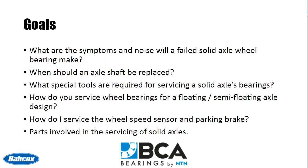So let's go over the goals. Basically, we're going to give you some of the failure scenarios that can happen with the wheel bearing, what noises it's going to make, and what other indications show that the wheel bearing has failed, or other bearings inside the differential. We're going to understand what can be done with an axle. Does it need to be replaced, or are there special parts out there that can help service that axle to extend its service life?